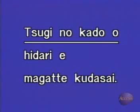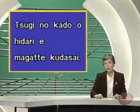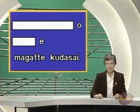次の角を。 This means the next corner. 次の角を左へ曲がってください。 The whole thing therefore means please turn left at the next corner. How to say please turn which way, where is our second main expression for today.